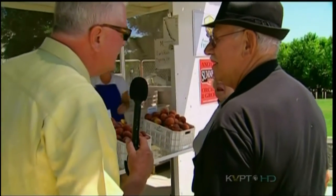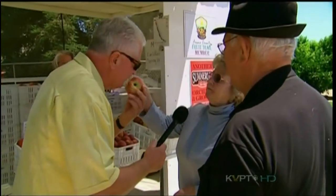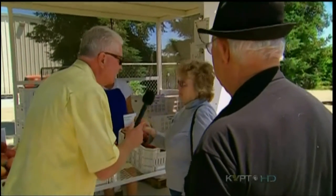Really? Yeah. Do people who live in this part of California get spoiled by all this fresh fruit? Absolutely, absolutely. Yeah. You can smell the difference. Smell it. Right here. Oh, yeah. See, this is not refrigerated. So you go into the stores, it's all been cold storage and everything else. She smells. You're a smeller. I was a checker in a grocery store for years.